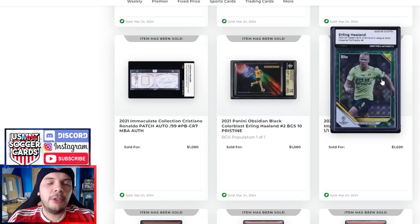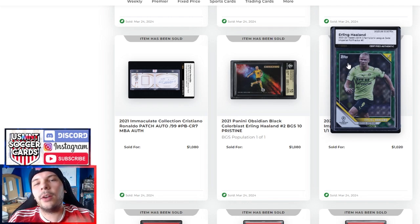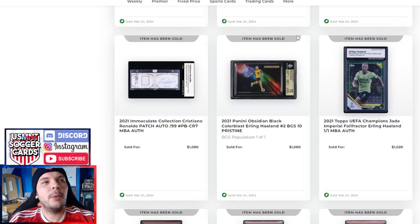I don't know. It's just so hard to know. I mean, that's part of what scares me with a lot of these really low numbered cards: the demand and the price point at which these should go is just so up in the air. There really is no formula behind it. There is no way to really know. It's just sort of whatever people want to pay.